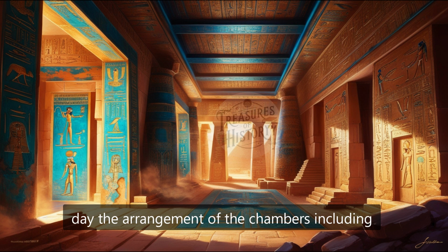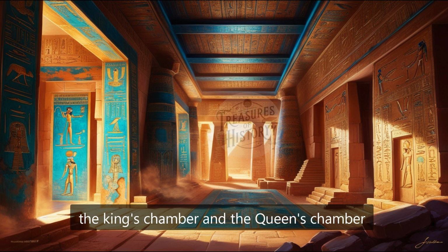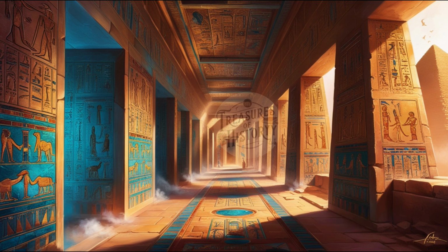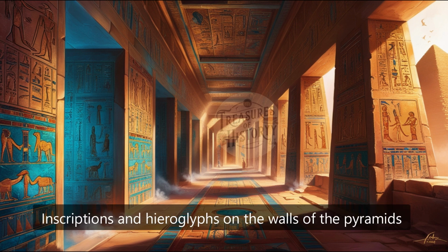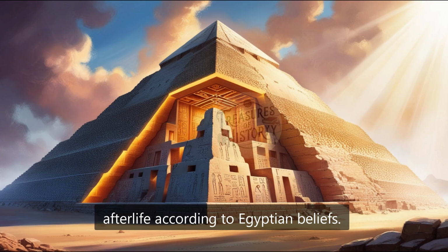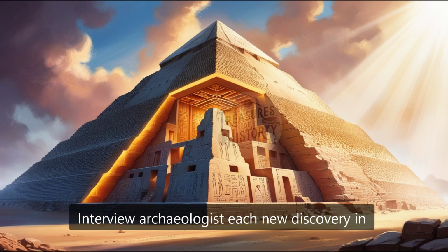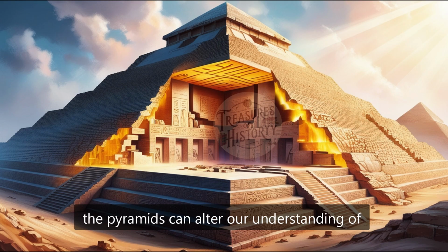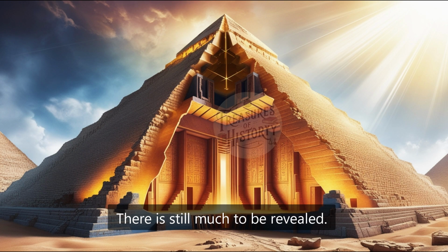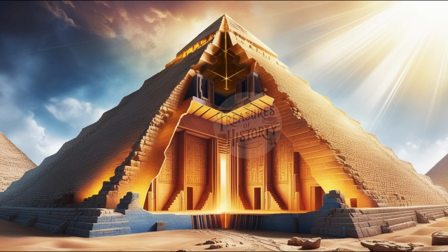The arrangement of the chambers, including the king's chamber and the queen's chamber, raises questions about their purpose and symbolism. Inscriptions and hieroglyphs on the walls of the pyramids and nearby tombs offer clues about religious rituals and the afterlife according to Egyptian beliefs. Interview: Archaeologist: each new discovery in the pyramids can alter our understanding of the ancient Egyptian civilization. There is still much to be revealed.